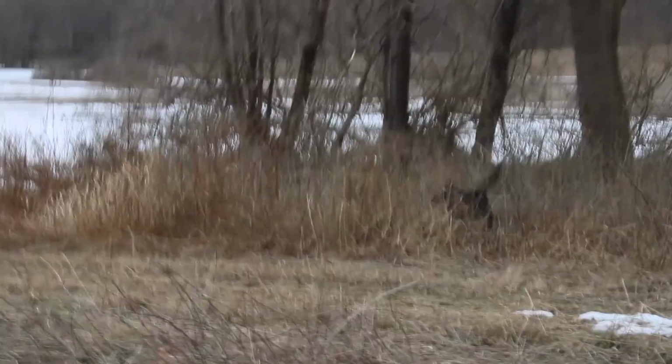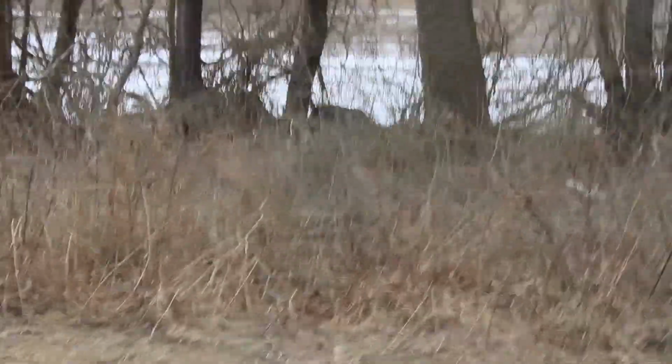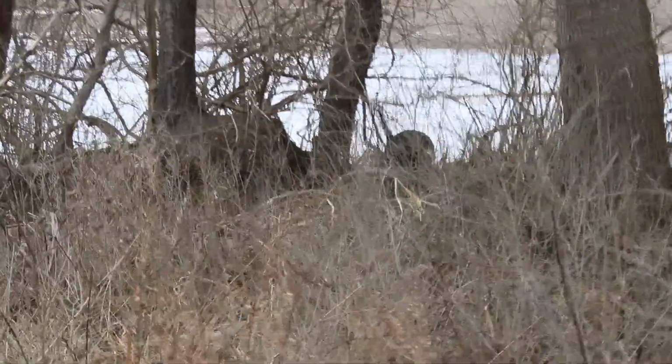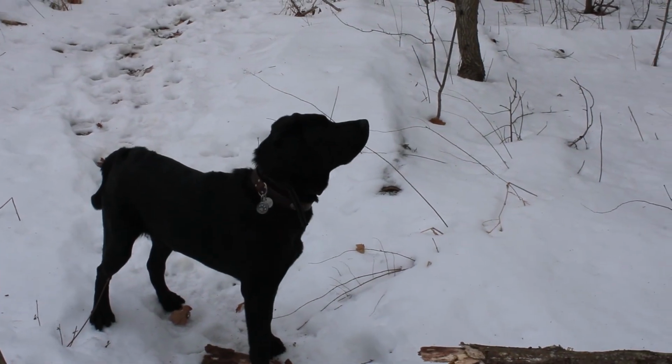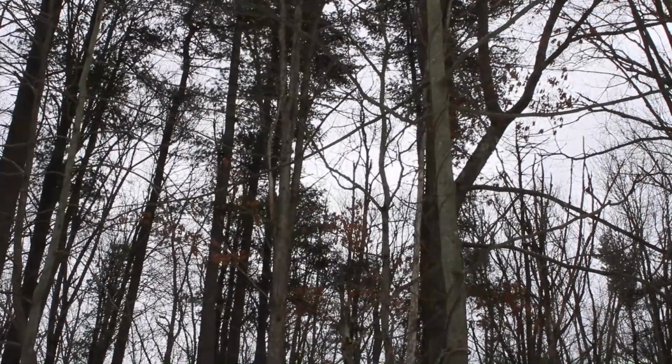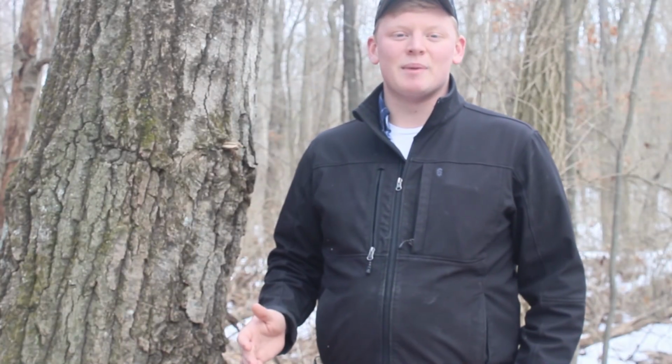Good boy. Now, with this being his first time out, I'm not really expecting to find anything because this is a whole other level for him in finding an antler. Find the bone. Find it. Where is it? And as one might expect a 7-month-old puppy to act in the woods, he kept getting distracted by the smallest of things. And I had to keep reminding him to go find the bone.